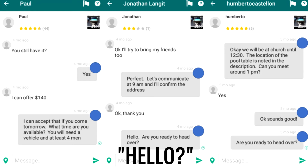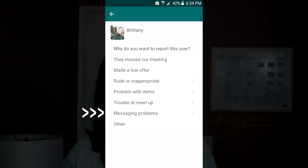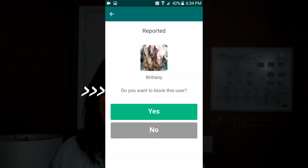Always respond as soon as you receive the offer and let the person know when you will be available. If they don't respond within a day, you can actually report them and you can even block them. There is no need to waste time getting angry. Just take advantage of the app's reporting features. You only really need to use the block if you feel that the person is being abusive in any way.